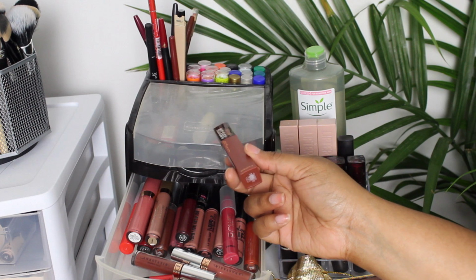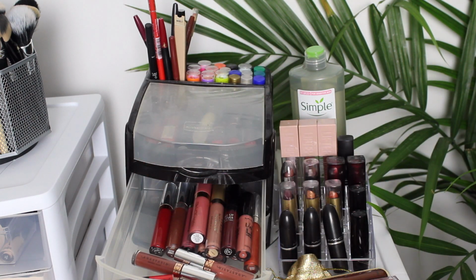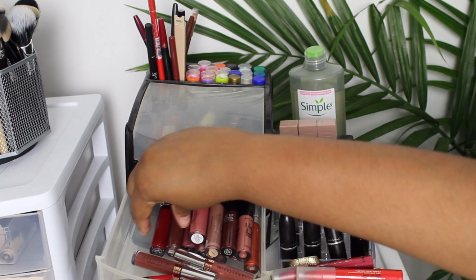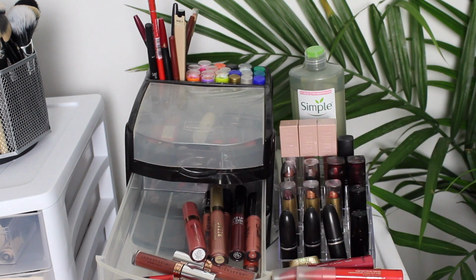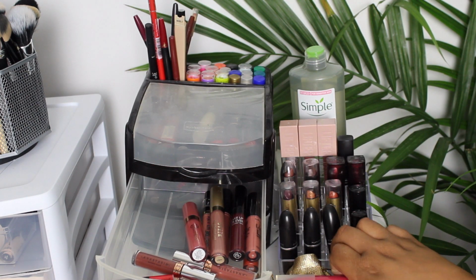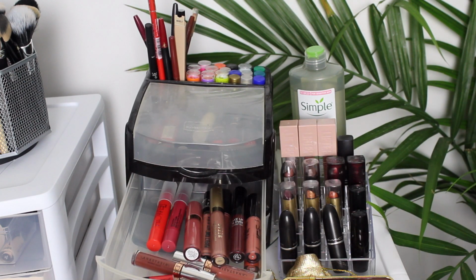Maybelline Superstay Matte Ink. These two Flower Beauty chubby lipsticks. I've been wanting to use them since I got them last year. And then I had to put them away because winter came. And then it's like, oh, okay, no more bright colors until next year.